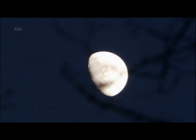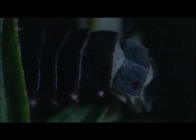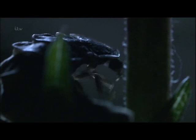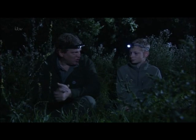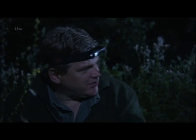Warm, dry nights in June and July are ideal for seeing an old schoolboy favourite, the glowworm. So who better to help me find them than 15-year-old junior wildlife ranger Jack Clark. Well, Jack, you're a keen local naturalist, and you've brought me out here because this is your hotspot, isn't it, for glowworms? Yeah. How did you become interested in nature?